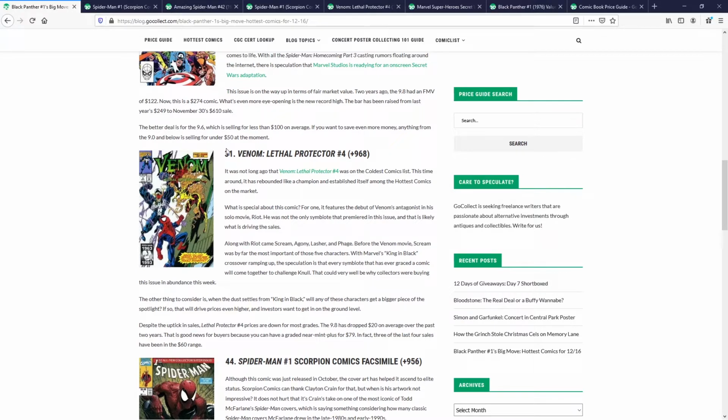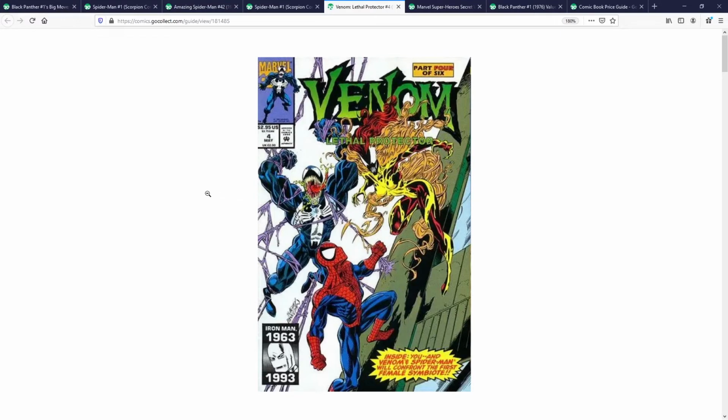So this is going to be number 3 here, and that's Venom Lethal Protector number 4. And there it is here. This was an early, the first solo Venom story that was done in the early 90s. A lot of people probably had that Venom Lethal Protector number 1. Great foil cover, very, very 90s, classic thing. But this is the book right now that happens to be trending the most, Venom Lethal Protector number 4.